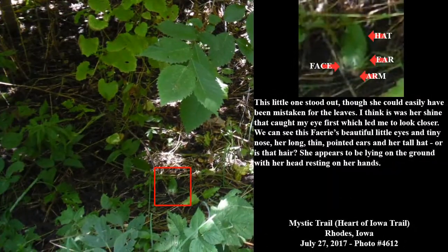This little one stood out, though she could easily have been mistaken for the leaves. I think it was her shine that caught my eye first, which led me to look closer. We can see this fairy's beautiful little eyes and tiny nose, her long, thin, pointed ears, and her tall hat. Or is that hair? She appears to be lying on the ground with her head resting on her hands.